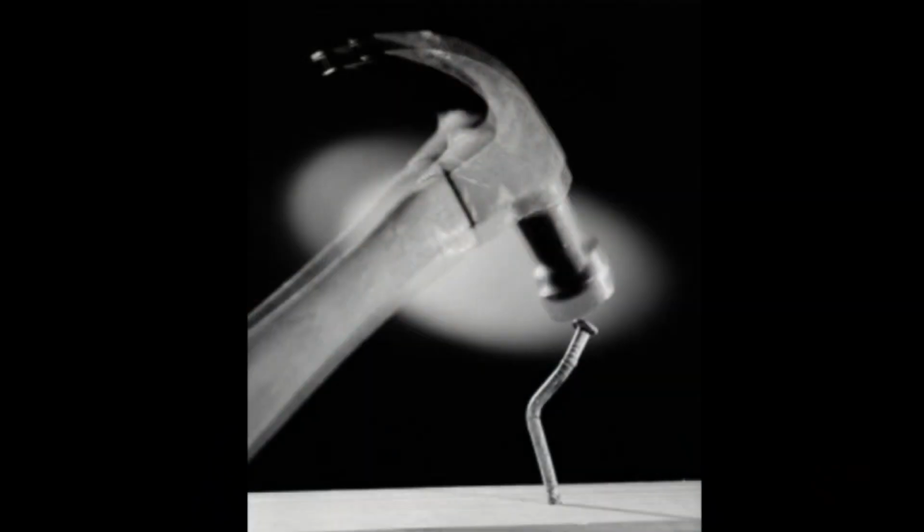But here's a surprise. Even a tiny curve can become a bigger deal down the road. It's like having a slight bend in a nail, and even little taps on its head with the hammer can cause it to bend more and more and more. And this can happen no matter what age you are.